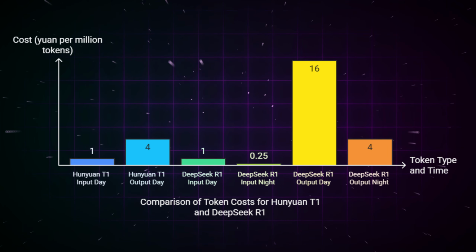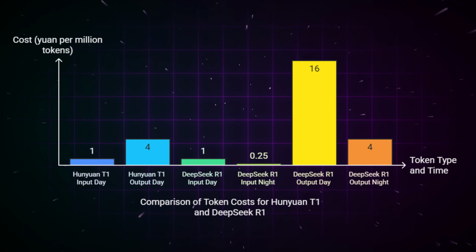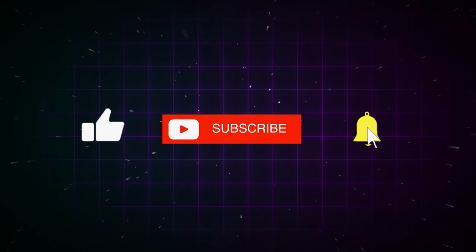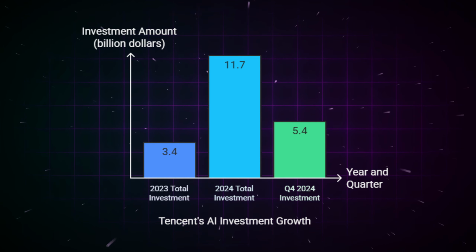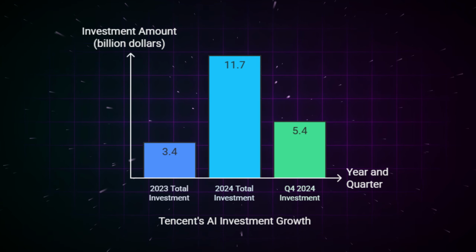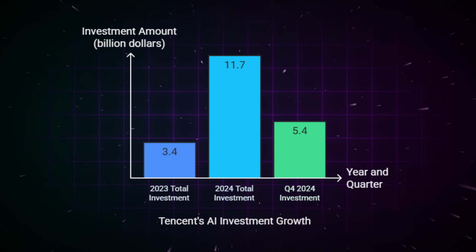This aggressive pricing strategy could be a decisive factor in gaining market share, especially for companies that process large amounts of data or generate extensive text outputs. Tencent is massively increasing its AI investments, $11.7 billion in 2024 versus $3.4 billion in 2023, of which $5.4 billion in the fourth quarter alone. Tencent's dual-core strategy is remarkable.